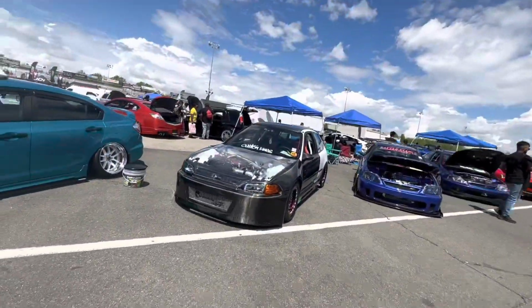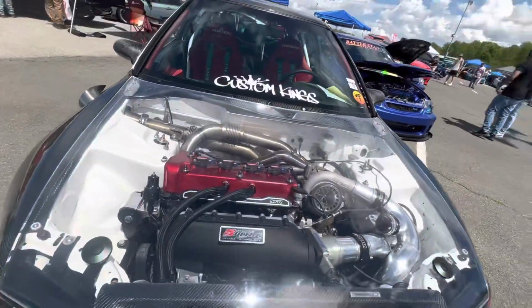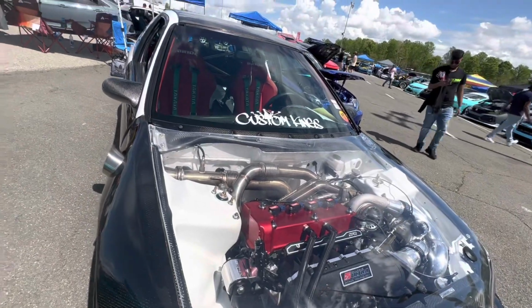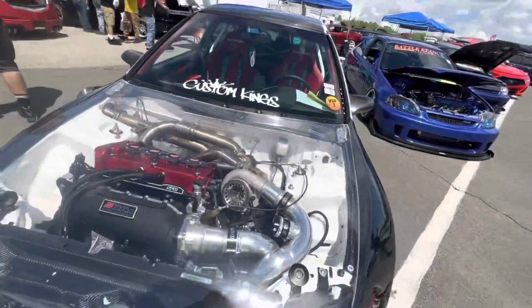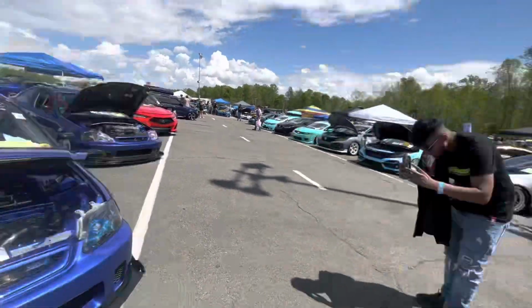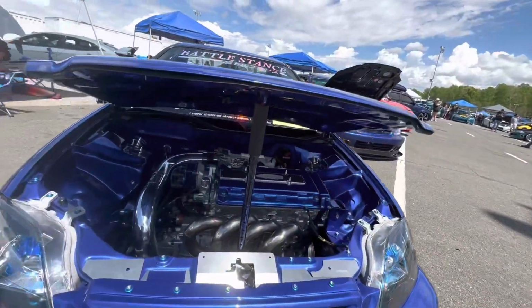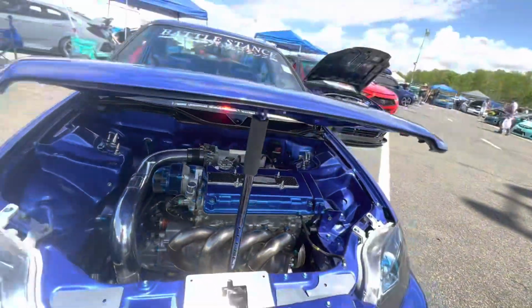Oh, look at this, yeah, the clear hood. That's nice. I would run this if I had a nice bay. I would run this hood. It's so clean. What's up, guys? We're back. We're at H-Day. Wow, even look at this. Yeah, we're just walking around a little bit. It's hot out right now. It's very hot. We're kind of far. Look at this. This is nice. Look at this, guys. Clean.